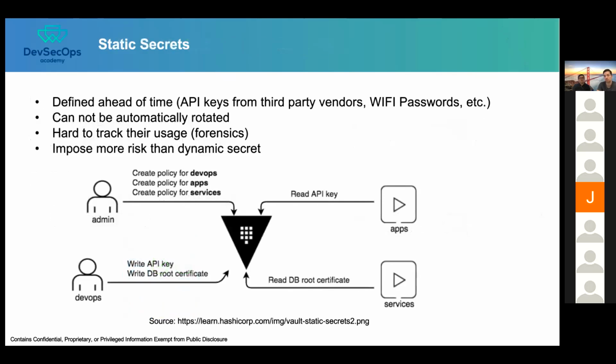Static secrets. Here we can see a picture of how the workflow of static secrets management works in Vault. Static secrets are defined ahead of time. They are usually API keys from third-party vendors, usually API keys that you cannot change very often because you don't have control over that service. Also, a static secret could be a Wi-Fi password, which is a password that you usually don't change. So static secrets cannot be automatically rotated.